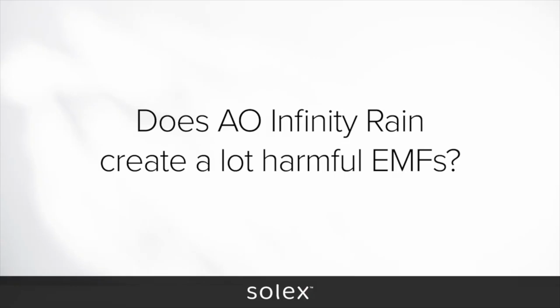One of the other questions that came up is, well, does it produce a lot of harmful EMFs? Great question. Anytime you generate electricity, you're going to generate EMFs. That's just the nature of the beast. But the amount of negative ions being produced far outweighs the EMF produced in that process, so it neutralizes the EMF effects on your body. So yes, there is EMF, but it's neutralized during the process.